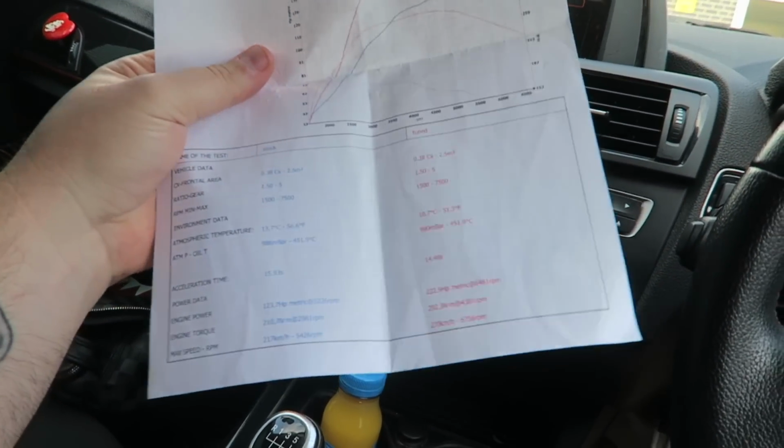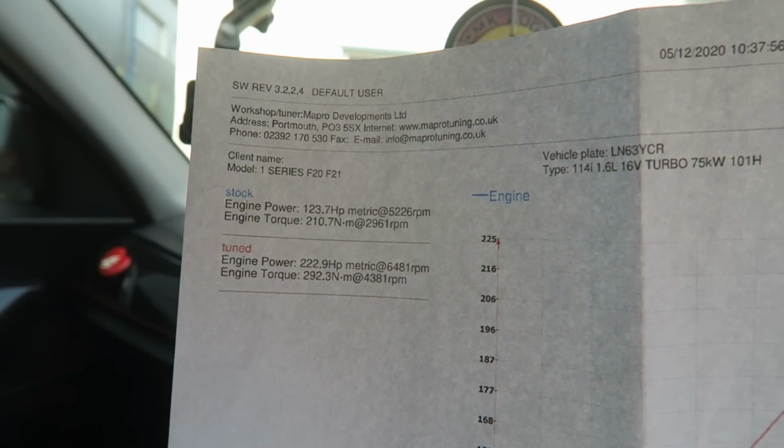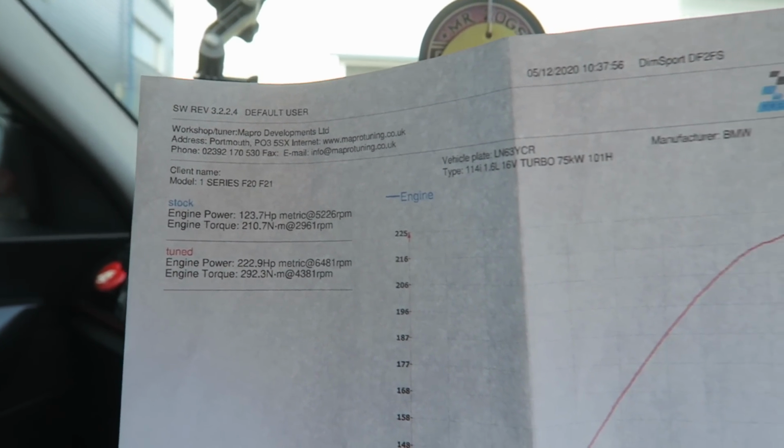We'll just show you guys one thing, because there'll be a few people on here asking about dyno figures. So here's the dyno figure. It actually ran 123.7 brake horsepower. With one map, it went to 222.9. That's the real selling point on this car, the fact that you can bump the power up from what I think the factory say is 102 to 107 brake horsepower. This one ran 123, which is not bad going, but with one remap, the 1.6 litre turbocharged engine up front pretty much jumped 100 horsepower. That's the talking point here.